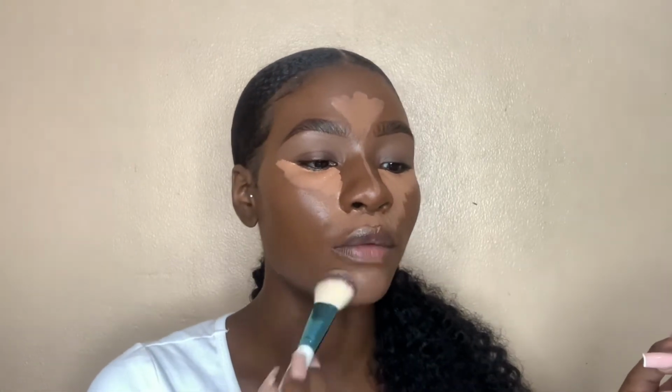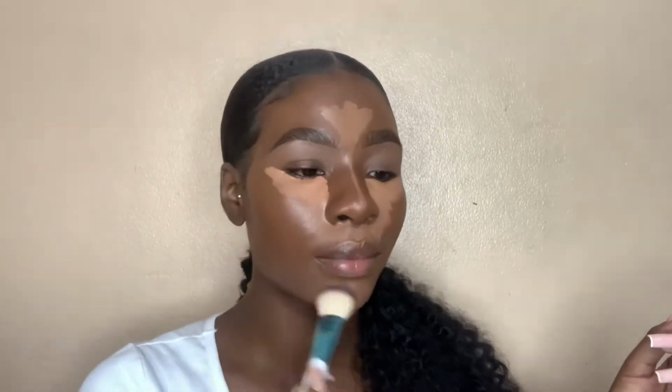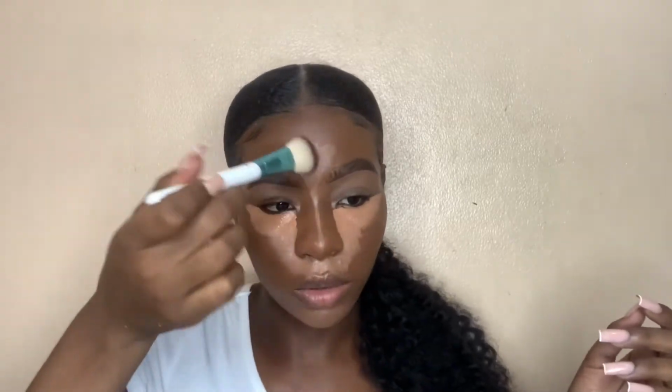I'm going in with this BH Cosmetics brush in number 4. I think this is a setting brush, if I'm not mistaken. And I'm just gonna go ahead and blend in my chin first. The areas that I have less concealer, I blend that first because I don't want it to look harsh, you know, dry, and I cannot move it. So blend those areas first so that it's seamless. And I'm gonna go ahead and blend my forehead.